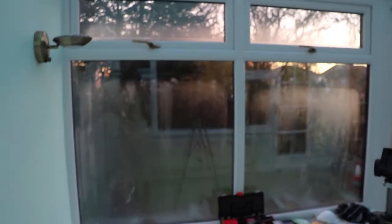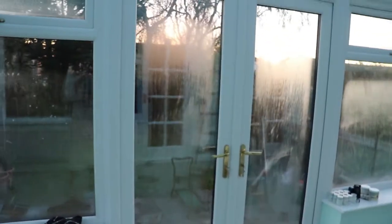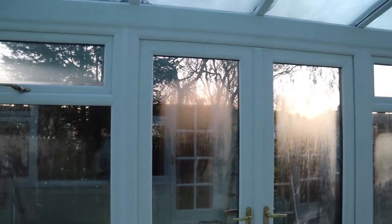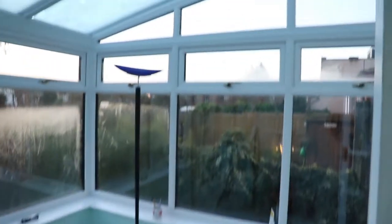Look at the mist. What's it called? Mist inside. Condensation. That's because the water in the paint evaporates, water comes out, settles on the windows. Should have left a couple of windows open really. I'll open them now. It does look alright.